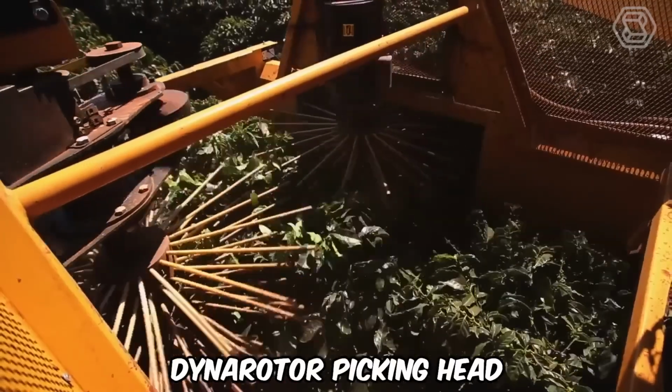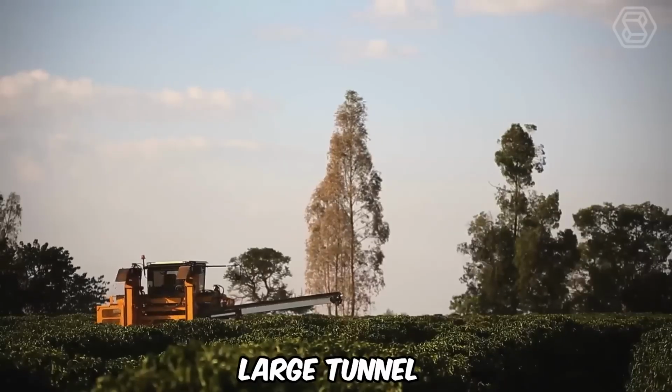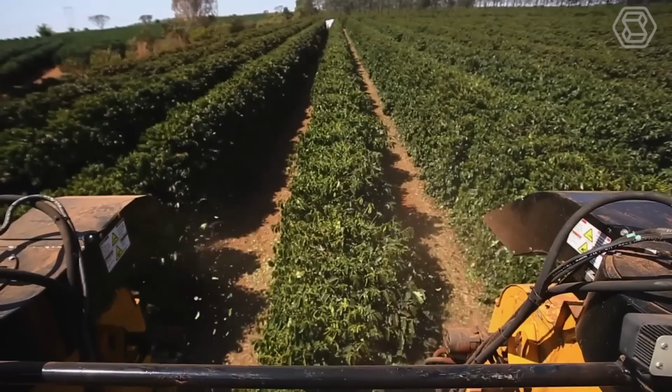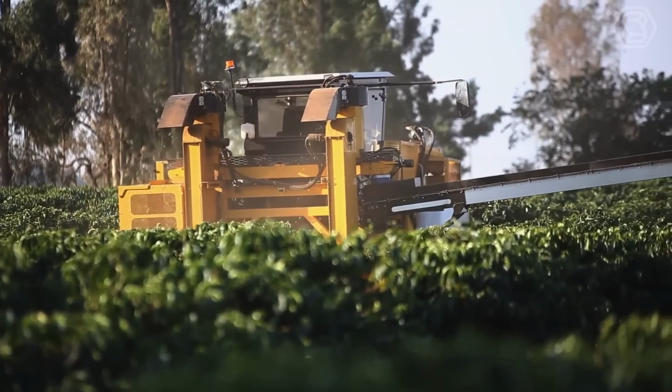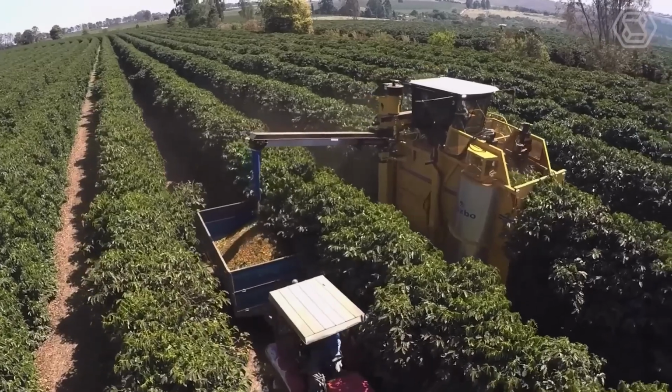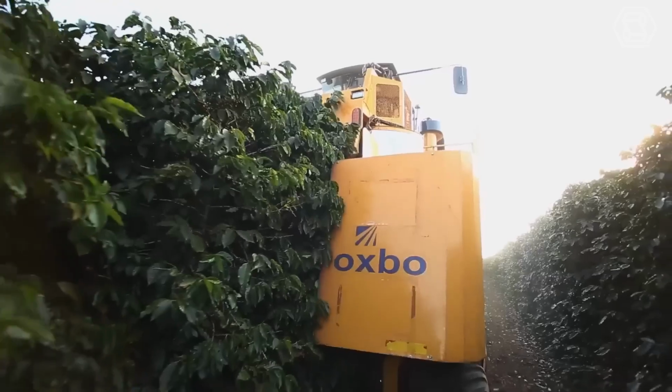The proven Dynarotor picking head and large tunnel with high shaking rotors ensure efficient and productive harvesting of coffee beans. The 2-fan cleaning system ensures cleaner loading, and the front-mounted rotors pick faster with a greater yield.